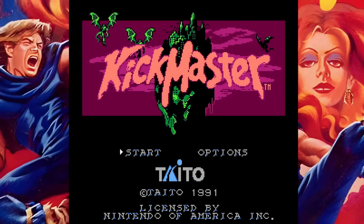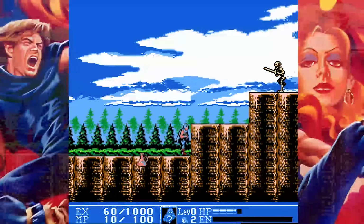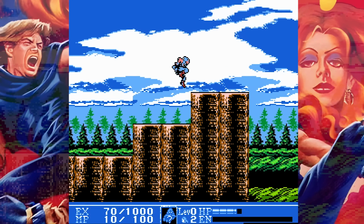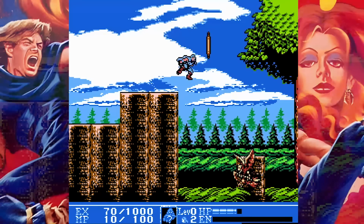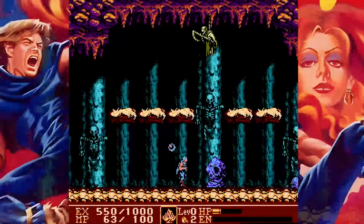Kickmaster is an action platformer for the NES created by Taito. The first thing that immediately jumps out to me are the visuals, which look pretty incredible for the system it's on. I especially like the colorful backgrounds. But what really sets Kickmaster apart is how deep its mechanics go.